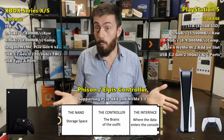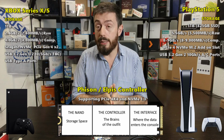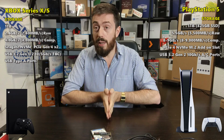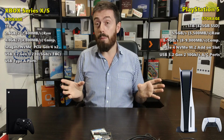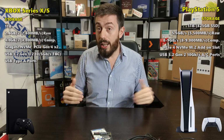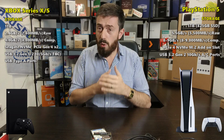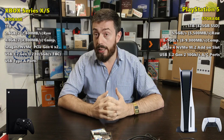Nice and simple. One, it would be too expensive, and two, it's just not viable right now in terms of NVMe. So the NVMe slots on both these systems right now are pretty much as good as they get in terms of the current gen and moving forward for at least a few years.